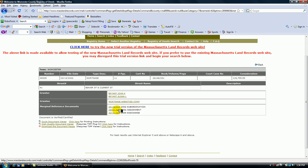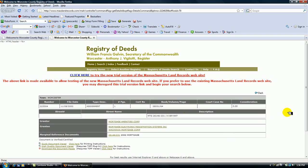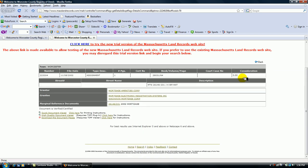So what I would do is I would click on the assignment. Okay, and it tells me that consideration was 0, and it shows it goes from Mortgage Amenities Corporation, and then the grantee is Mortgage Electronic Registration Systems. This tells me that more than likely it was a refinance. Okay, so if I want to look at the document itself, I come down here and it says Quick Document Viewer. Click on that, and lo and behold, here's the document. Assignment of real estate. So that indeed is what happened. It's just a refinance.